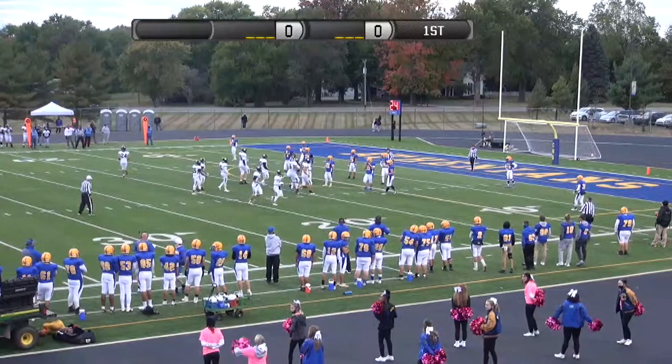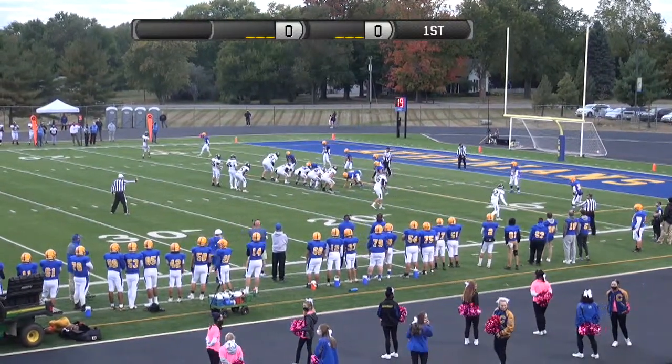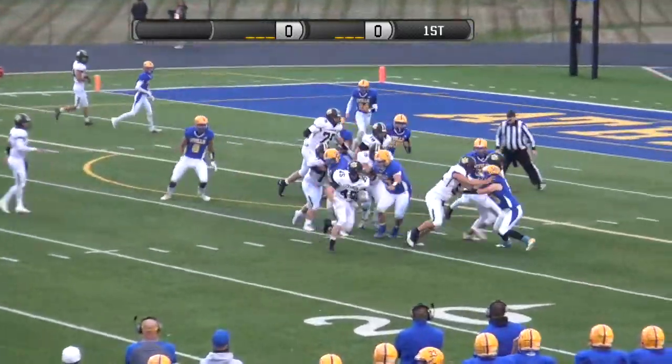Third down and 6, ball on the 13. Good stop there for the Athenians. Big third down play here. Willis has been out the last couple of weeks. It's great to have him back. He's just a great athlete, good football player.